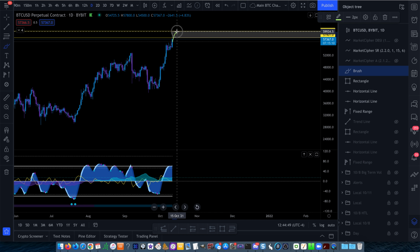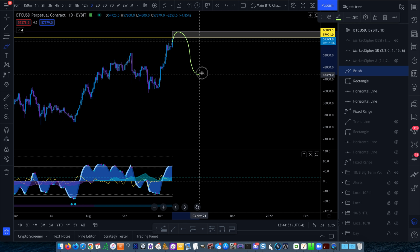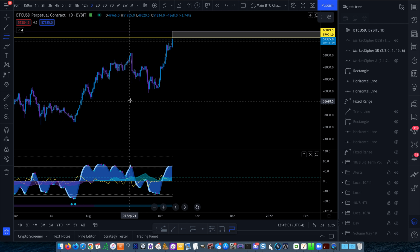Because what might happen is everybody's getting super bullish here. We reject out of the box, we come down, put in a higher low, and then get another move to the upside. So if that happens, what are some areas we should be looking for to catch the higher low?